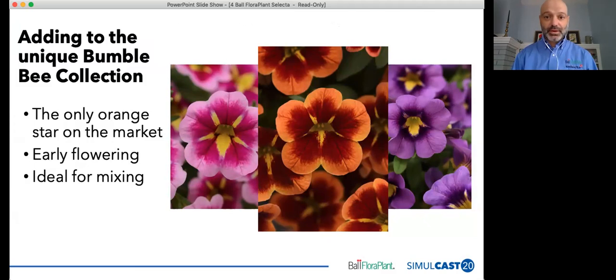It has an early flowering characteristic, so it's a good product for that earlier market, but also it's ideal for mixing. It's got that habit that shows up well in a mix where the product will be seen all across the entire container or basket. So really excited about a nice new addition to our Bumblebee collection.